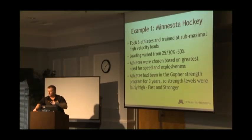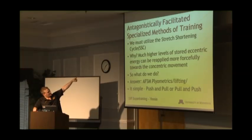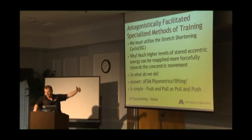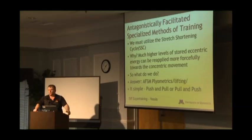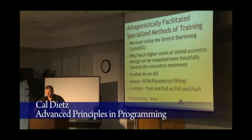You have to be strong, and basically the three motions: eccentrically, isometrically, and concentrically. All we're doing with this is utilizing the stretch reflex, using much higher levels of stored eccentric energy, as Natalia talked about. You have to be able to store that energy. What is that? It's a motor skill, folks. Everything in sports is a motor skill. If the motor skill doesn't work correctly, you're wasting your time.